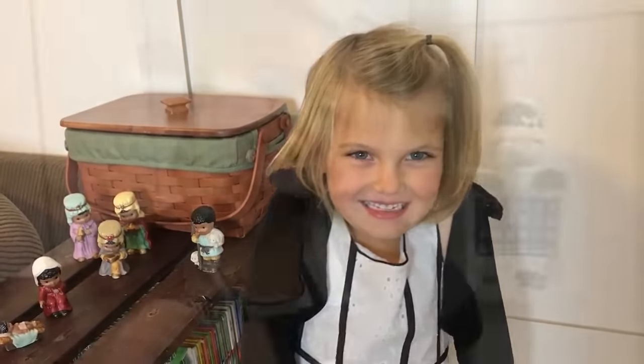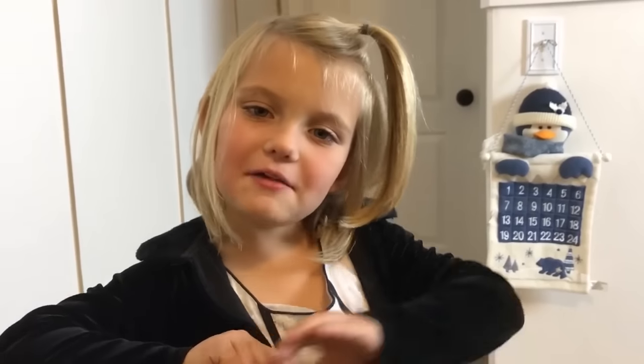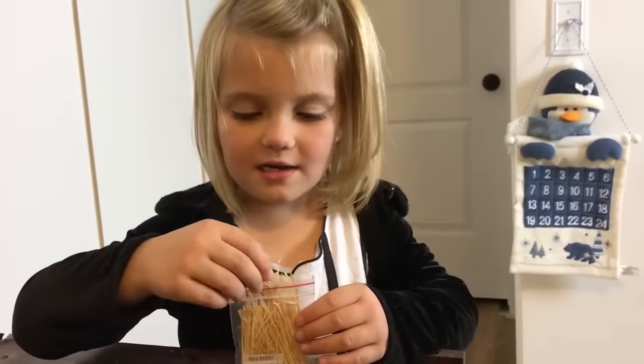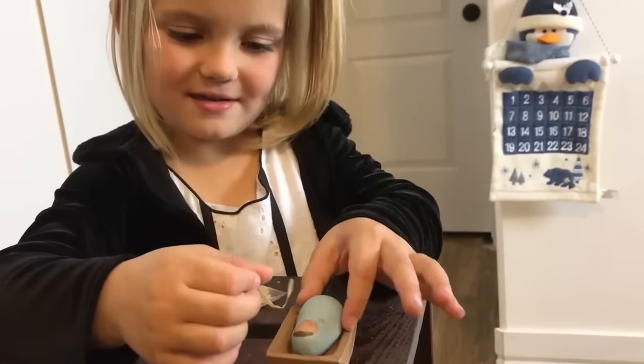She got it from Guatemala. This is baby Jesus in a manger. And whenever we do something nice for somebody else, we're going to add a piece of straw into the manger.